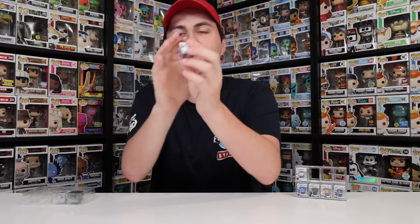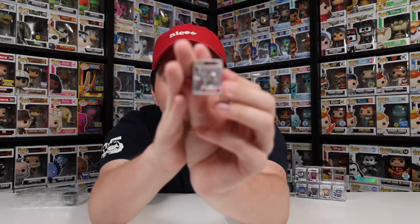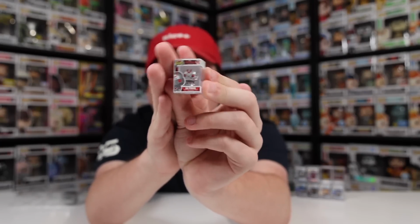And then everybody, here we've got Vision, and this one is of course from Age of Ultron. And actually, hold on, I was gonna say something kind of crazy. I believe this was one of the first Marvel movies I actually saw in theaters, but there might have been another one. Maybe I saw a Spider-Man, but no, I don't think so. Or maybe I saw Hulk. Actually, Hulk might have been my first one, but either way, it was first or second. And now everybody, we've got Ultron from the exact same movie, of course, because it's Ultron.